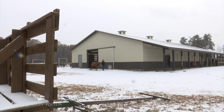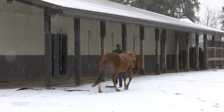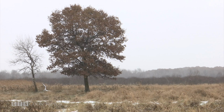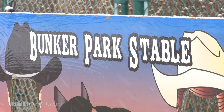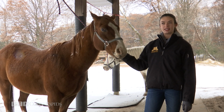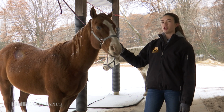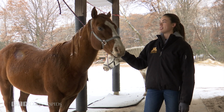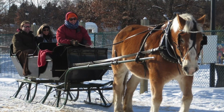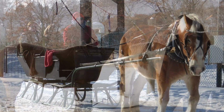Inside Bunker Hills Regional Park, this stable offers trail rides, sleigh rides, and lessons right on the Andover-Coon Rapids border. At Bunker Park Stable, we work with a lot of beginner and novice riders. So we have an ongoing lesson program. The kids come once a week for an hour-long lesson. They groom and saddle their own horse to get them ready, and then they take them into the arena to ride.